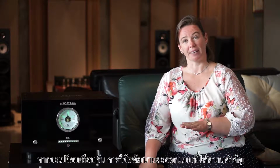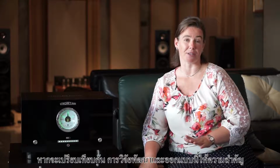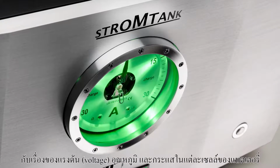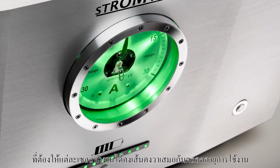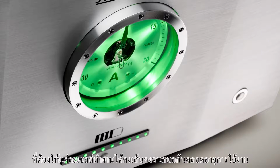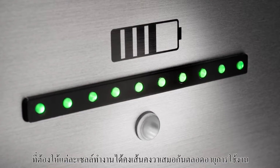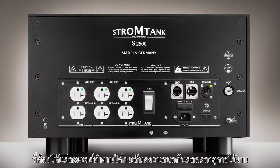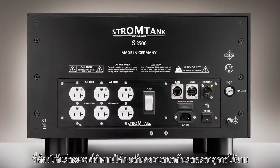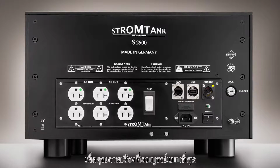And this system cares for the health and the lifespan of the batteries, because you have to manage the temperature, the voltage, and the current of each single cell here inside of this tank. And this battery management keeps every battery at the same level, and that makes sure we have a long lifetime and a perfect quality for your sound.